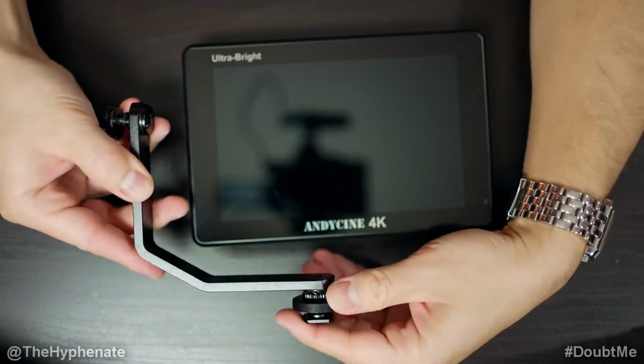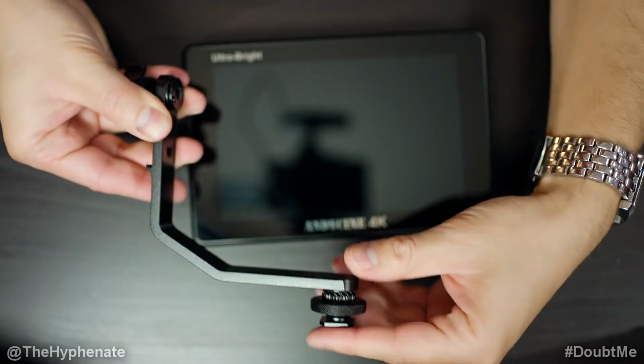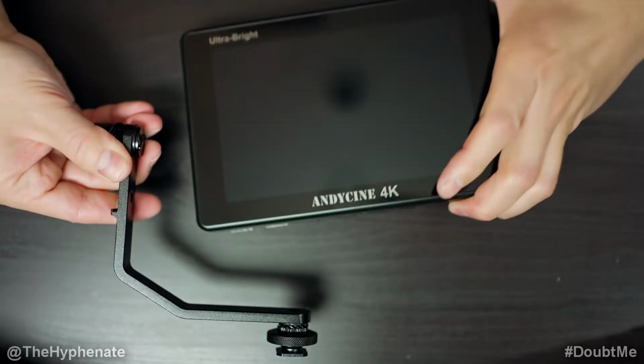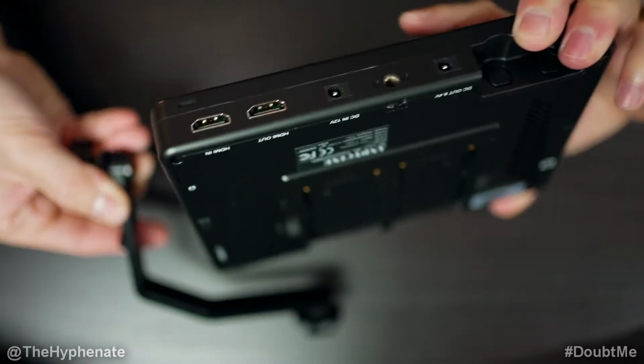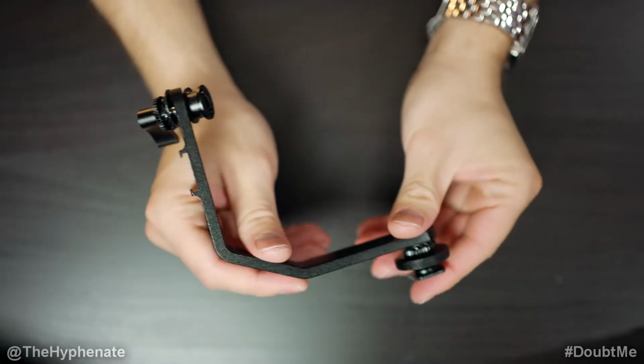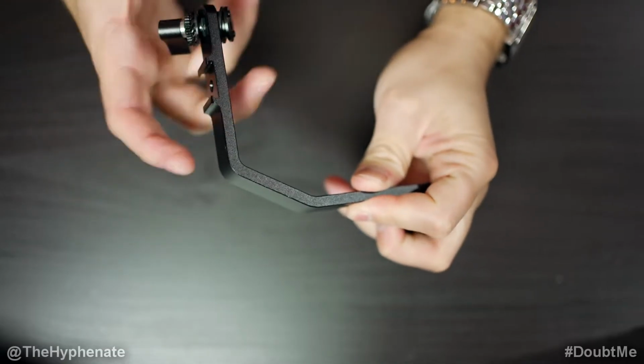Now the C7 does come with this bracket arm here that connects to your cold shoe on your camera, and then it allows you to tilt your monitor up and down, or even flip it fully so you can actually mirror it easily if you wanted to. However, I'm not a big fan of this. It feels a little flimsy. It is made out of metal, but it doesn't feel very solid.